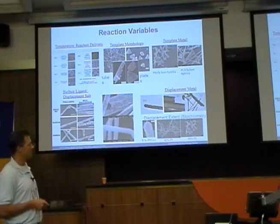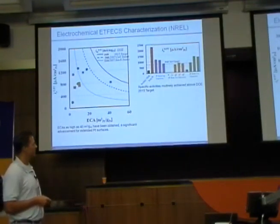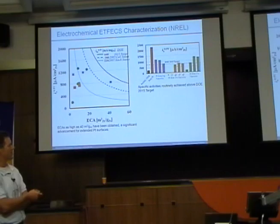And then you could do it at different extents of displacement. Here's an example where we only have 6% of platinum. This is 42% platinum, and that's 85% platinum. And so we can make a lot of materials, but what does it mean in terms of electrochemical performance?